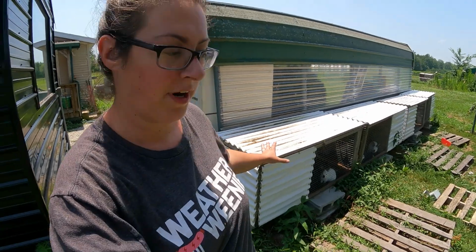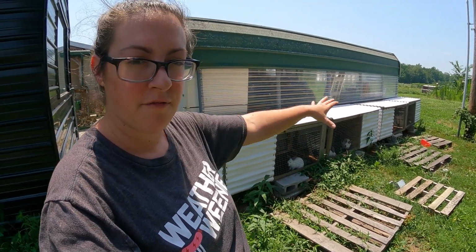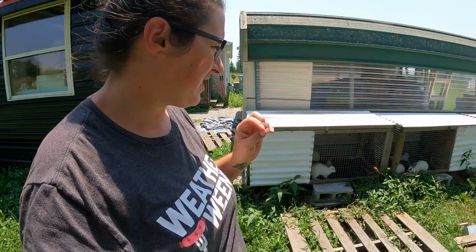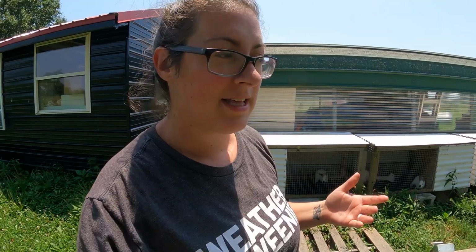On the other side of the carport here too, we do have 4 rabbit tractors. 3 of them have meat bunnies that are due to be processed probably in a few weeks to a month. We're gonna have to see. Sometimes rabbits eat a little bit less over the summer because it's hot, so they'll grow a little bit slower. So where we might take bunnies to 8 to 10 weeks in the fall or the spring before we process them, sometimes in the dead of winter and in the heat of summer, they take a little bit longer, and it might be closer to 12 weeks before they're at butcher size.